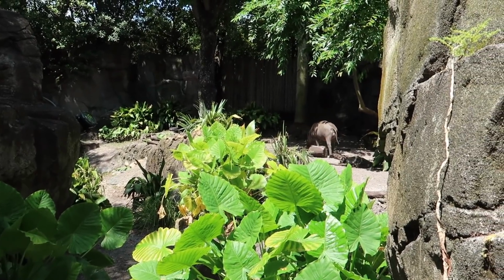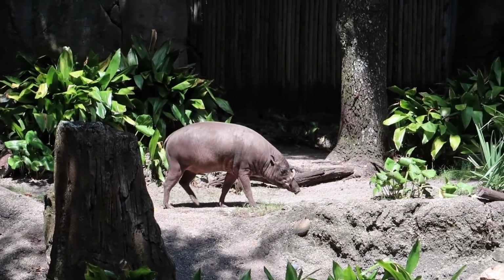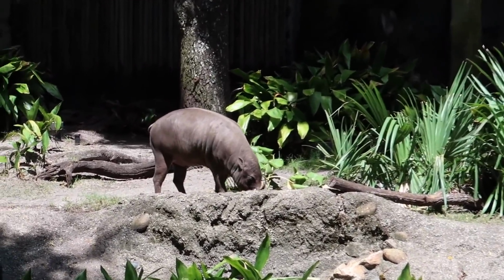First thing we see walking into the park is a babirusa, also known as a deer pig. These guys aren't always out and visible, so it's really nice to see them out. Look at his little tusks.